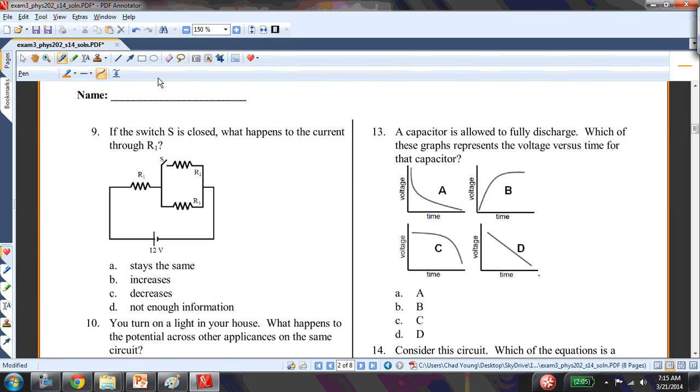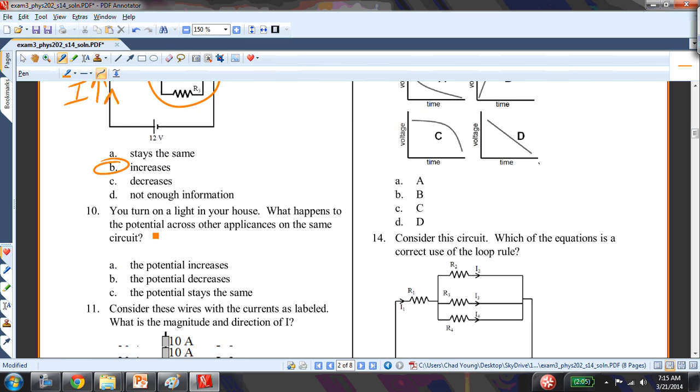If the switch S is closed, what happens to the current through R1? Okay, well if I close this switch, that means that this resistance is actually going to decrease if I add R2 in, and that causes the overall resistance of the circuit to decrease. So the current coming up through here, if the overall resistance decreases, that means that current increases. So B is the right answer.